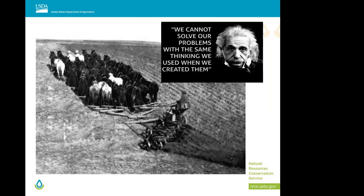I throw this slide up here because one of the earlier presentations talked about change. And yes, we have changed. We have to make change. Adding another row of mules onto that team out there is probably not going to fix our problems. We have to start thinking about other changes. How can we think outside the box?